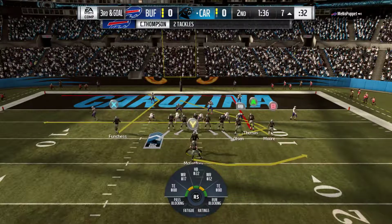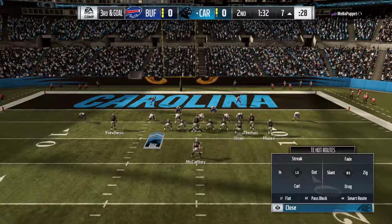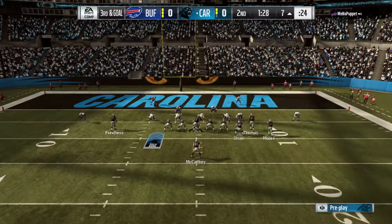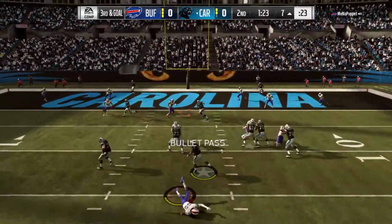Well, they were unable to convert that into much, but it's never a bad idea to try to get the ball into a tight end of his caliber's hands and see what kind of disruption he can cause. You can't block me. Now Newton on 3rd and goal.